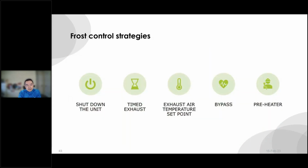So when we come to the frost control strategy, there are a couple of strategies that have been widely used in the industry, but we can discuss the pros and cons and how we can do a slightly better job and improve the energy recovery in the frost control design. The first one, probably the least used, is to shut down the unit when the temperature is below a certain temperature. The second one, you time the exhaust: you run for 10 minutes and then shut down for another 50 minutes.